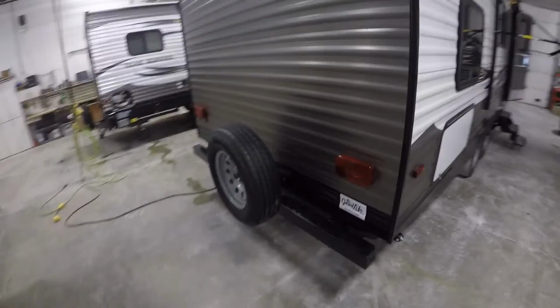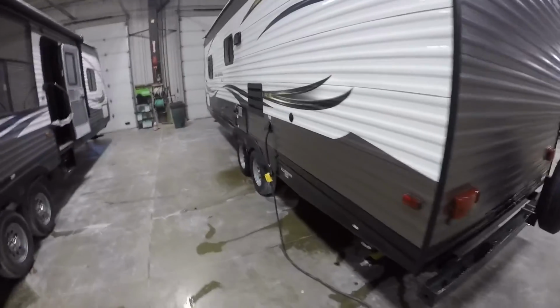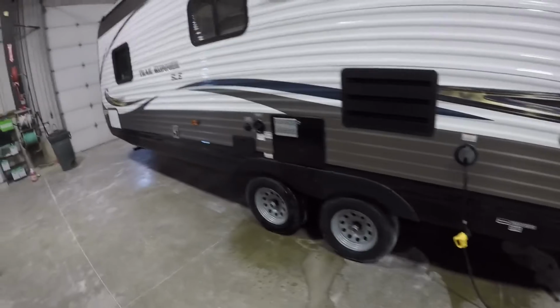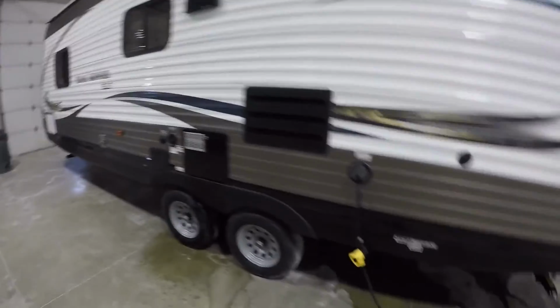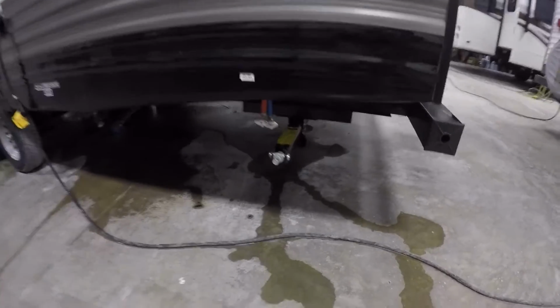Around back, we got a spare tire. Got lights all the way across. From the other side is going to be where your hookups are. 30 amp hookup. You got your outside utility shower. Kind of your low point drains are going to be right there, nice and easy to get to.